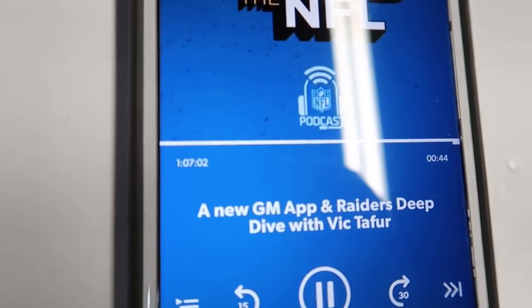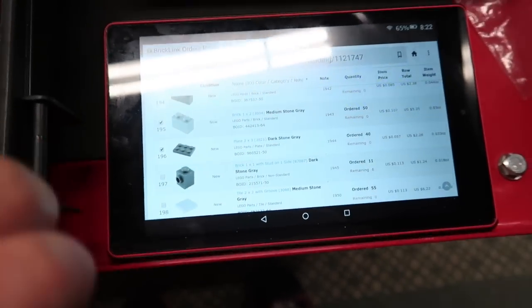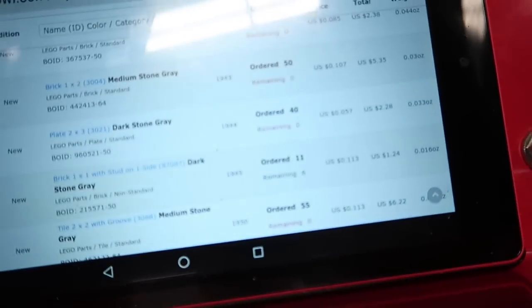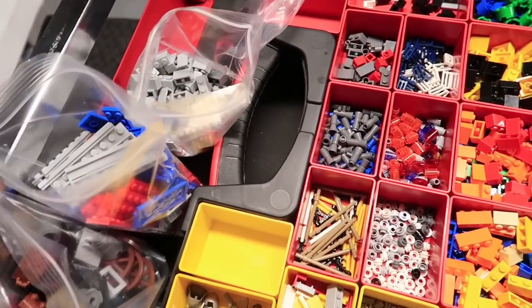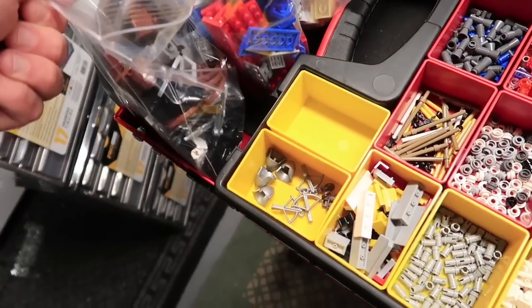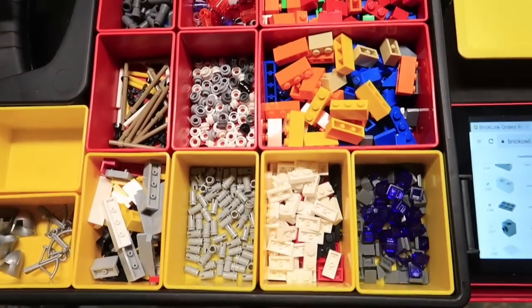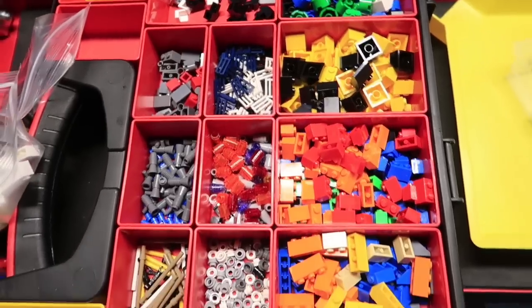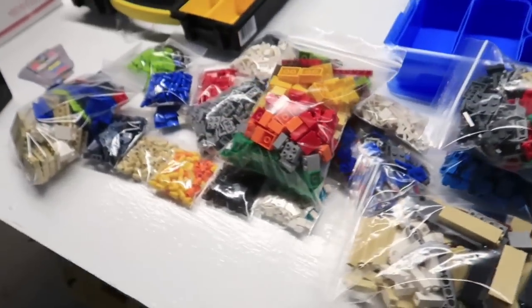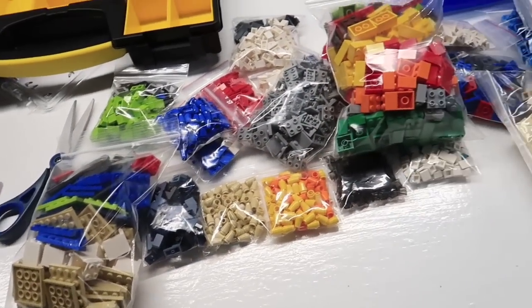Alright, it's just getting over 1 hour 7 minutes. I am on part number 97. I have 11 of these. This is working well. For the bigger pieces, I have this bag set up next to me, and I'm just throwing them in there. No random different things. This is the madness going on for this order. I already have a ton of stuff bagged up as I kept going, getting it full.